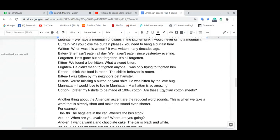Oh, I messed up here. This sentence should be up here with the hamster. Nobody's perfect. He was bitten by the love bug. That belongs up there with bitten. When I say he was bitten by the love bug, it means when somebody falls in love. But I think you guys know that.